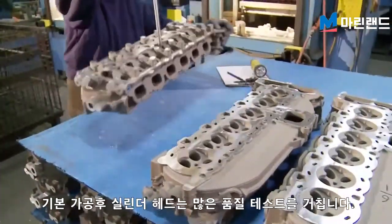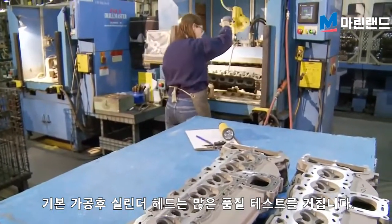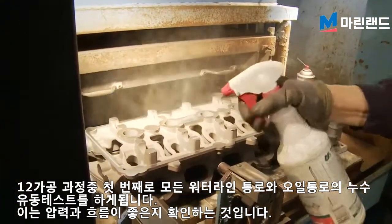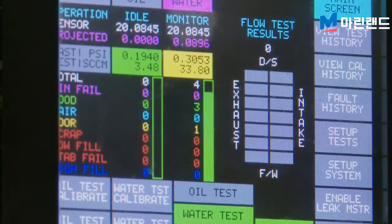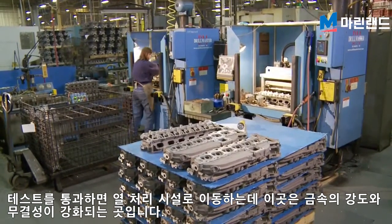After basic machining, the first of nearly a dozen machining processes, the cylinder head is given its first of many quality tests. Technicians perform a leak flow test on all water and oil passages, assuring they hold both pressure and fluid. If the part fails here, it's scrapped and recycled. If it passes, it moves on to the Mercury heat treat facility where the metal's strength and integrity are fortified.